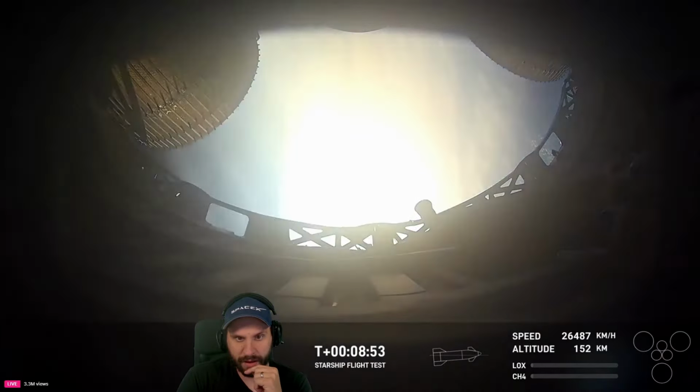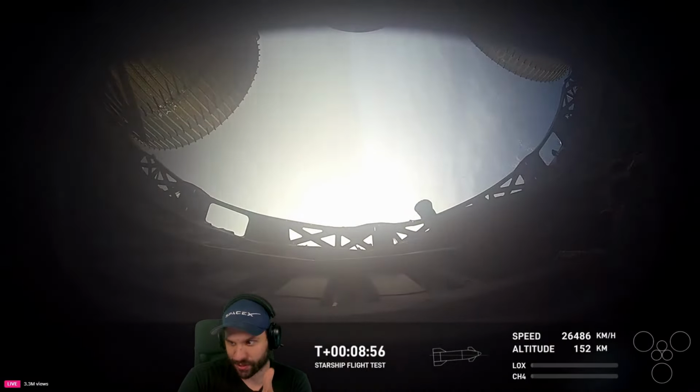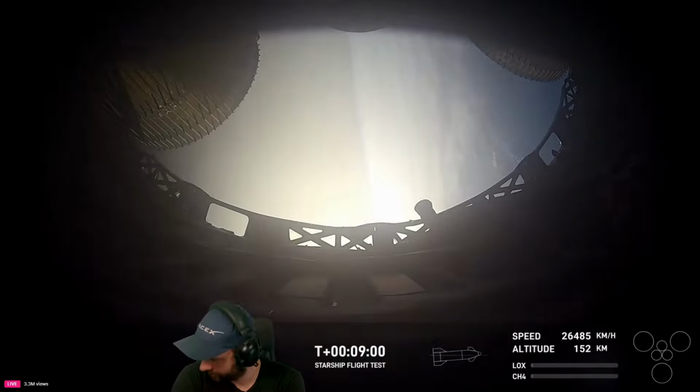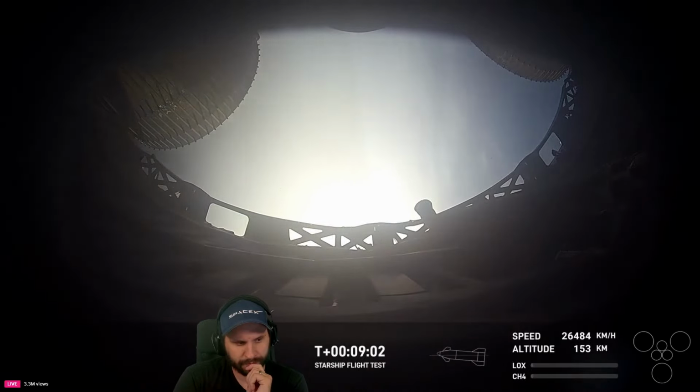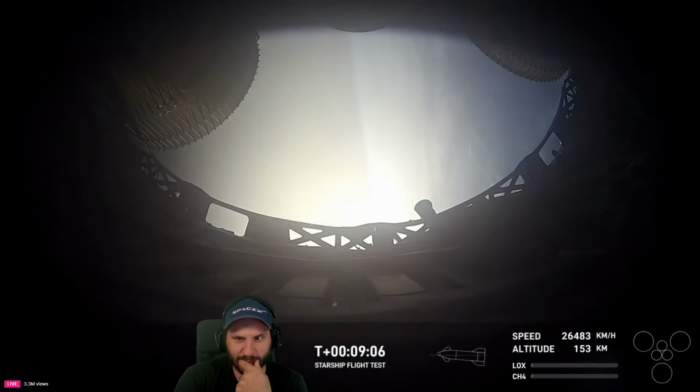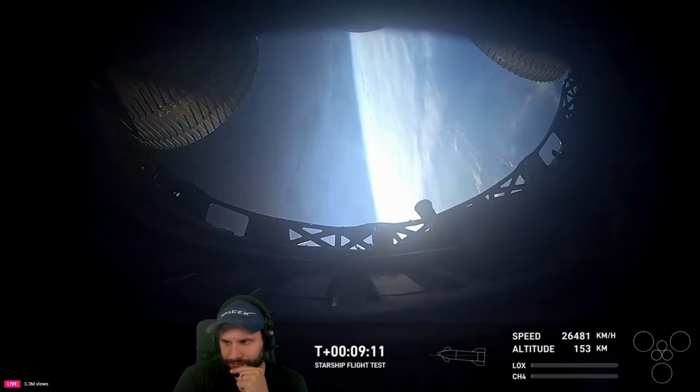Nominal orbit insertion. Good call. Phenomenal orbit insertion. Confirmation of good orbital insertion for ship today. It has been a very exciting afternoon so far. We'd like to send it back over to Dan, who can give us that live view experience.